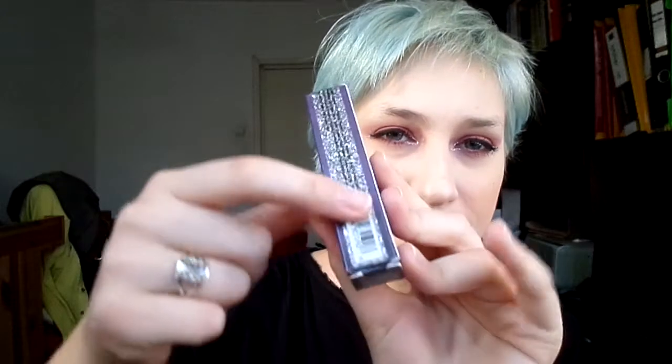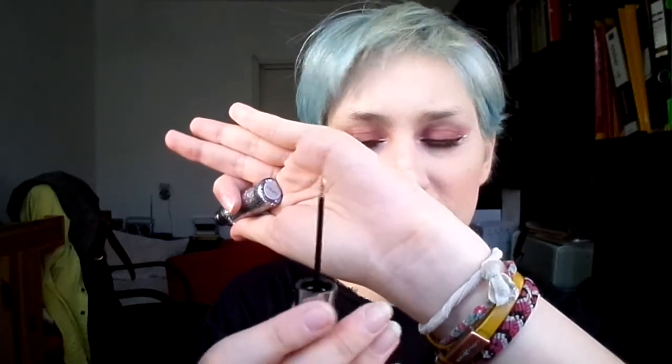The packaging, again, as usual, is purple, as with most Urban Decay products, and it has this like metallic print over here on the outside just to show you what the actual product inside looks like. It comes in this little tube with the Urban Decay logo in the top of the cap. It says Heavy Metal on the front of it, and then when you pull this out, it's just like a teeny tiny little liner brush.